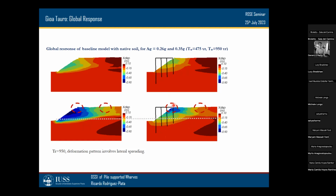And what is this? First, this reduction, this restraining action of the wharf against the lateral movement, is called pinning effects. Pinning effects are only captured in this type of analysis. And the other thing that we're capturing here in the crest is inertial interaction. So the presence of the mass of the deck and the dynamic movement of the wharf increases the displacements at the surface level close to the wharf, but it helps to restrain the overall failure mechanism.